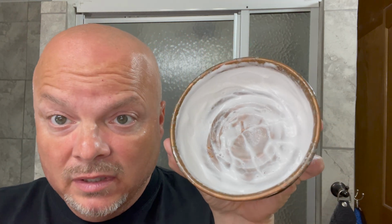Captain's Choice Bowl and creamy lather from the First Canadian. This is legitimately good stuff. There is no doubt about it. It is a nice quality soap. It's easy to work with. You don't really have to finesse it. And for me, that's good. I like a soap that just comes along. The lather comes along easily. It's good quality, slick. It's got good ingredients, good cost. I would call it good all the way around.